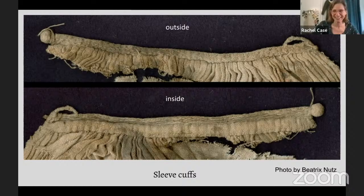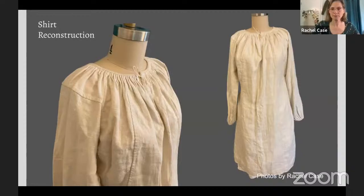So these are some sleeve cuffs. And this is what I based my sleeves on for the adult shirt. So the shirt you just saw was an adult shirt, and this is my reconstruction. So I think that is four panels in the front and four in the back. So I think I'd remember that.